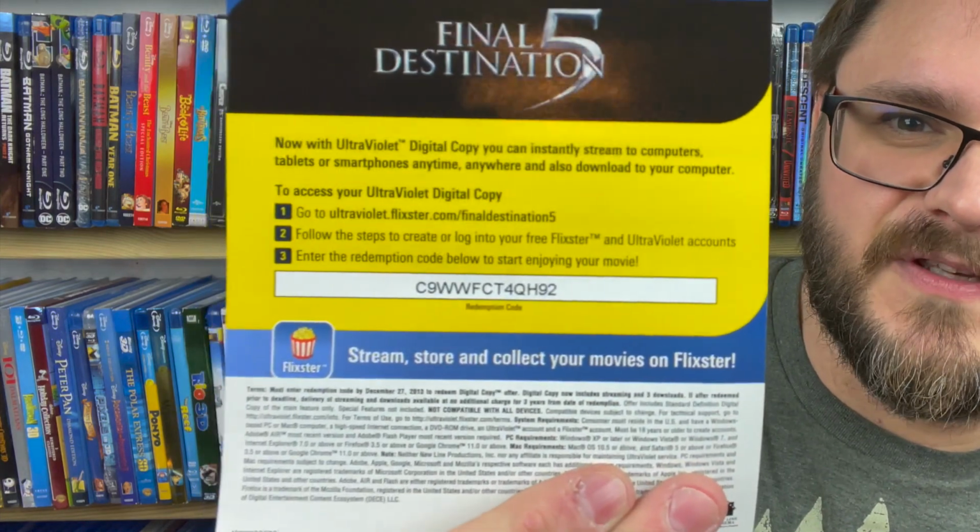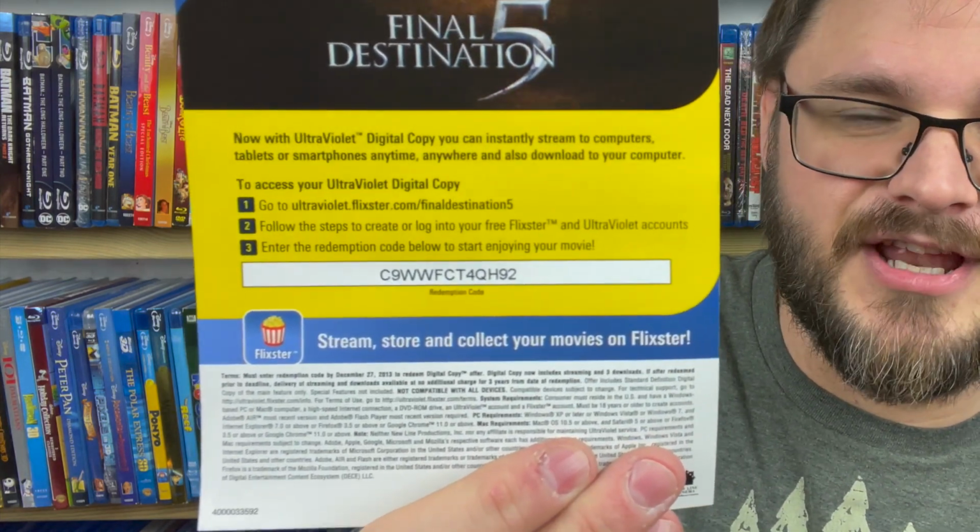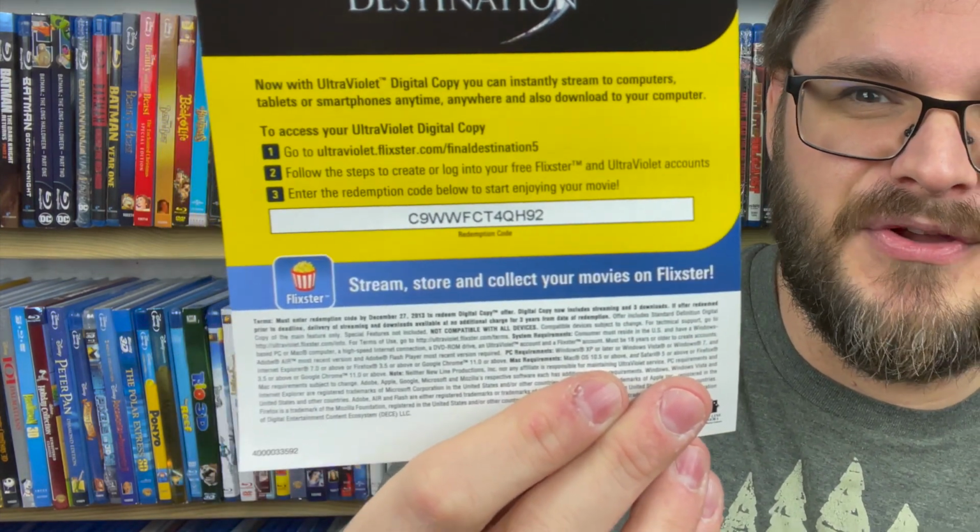Then we have Final Destination 5. I do own this one on Blu-ray. So, you know what? There's actually a code in here. I have no idea if this has been used or not, and it's just the DVD version. But hey, if anyone's interested, there you go. You can redeem that if you are wanting Final Destination 5 in standard definition.